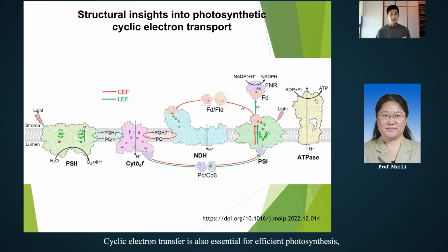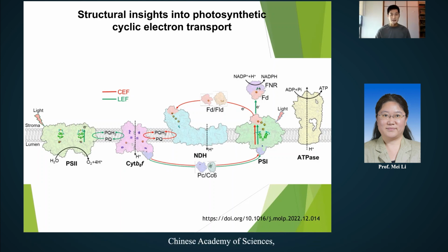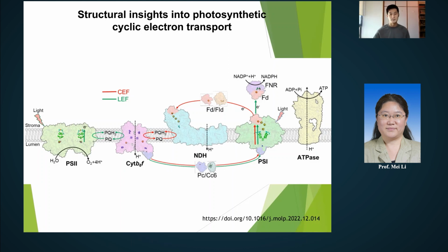Cyclic electron transfer is also essential for photosynthesis, which is carried out by a series of membrane-associated proteins, such as the photosystem 1, cytochrome b6f, NADH dehydrogenases, and soluble electron carriers. Professor Mai Li and her colleagues from the Institute of Biophysics, Chinese Academy of Science, provided an up-to-date overview of the structures of these membrane complexes, and then discussed how they interact with mobile electron carriers in the cyclic electron transfer.